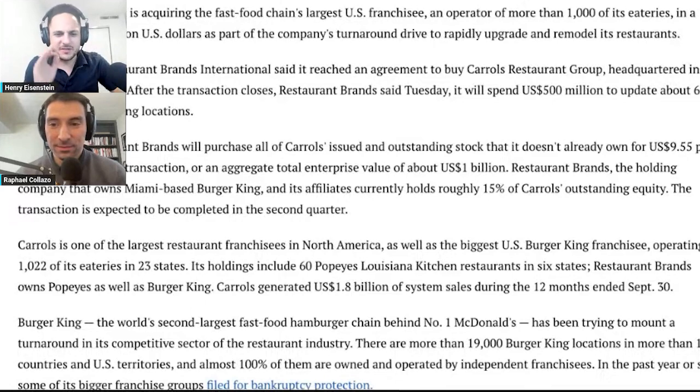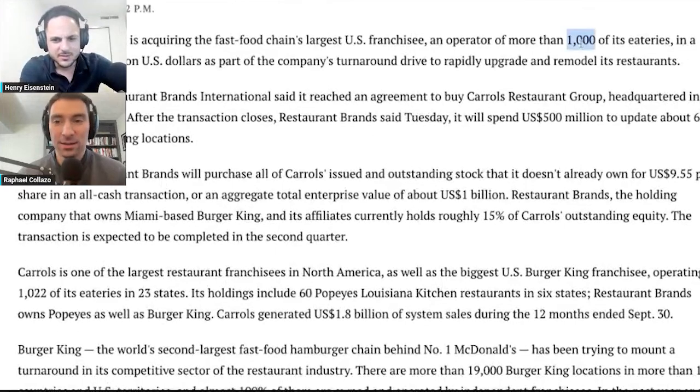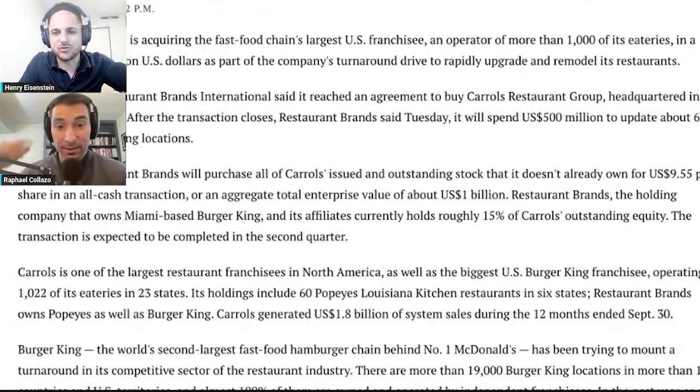Yeah. So I think this is very interesting. Burger King is now going to buy their largest franchisee, which has several hundred locations. I think it was like 600 locations. Or it says a thousand locations. Yeah, 1,000 locations, which is just wild to me. I'm trying to see exactly where it says it at the top, because part of the company's turnaround drive is to rapidly upgrade and remodel its restaurants.